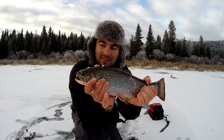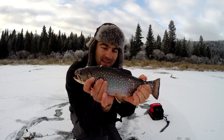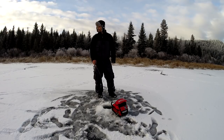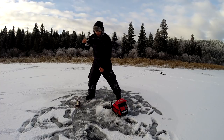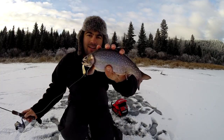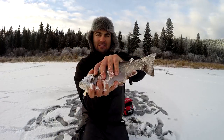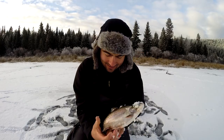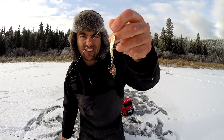Really having to hole hop here in the late morning, but moving around, I mark fish and then they'll come in and bite. Here's another beautiful brook trout. Look at how fat these brook trout are. They're just like little pigs. I think they're bigger around than they are long. All in that gold and glow slender spoon with a little piece of night crawler like that.